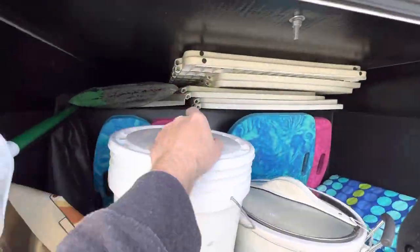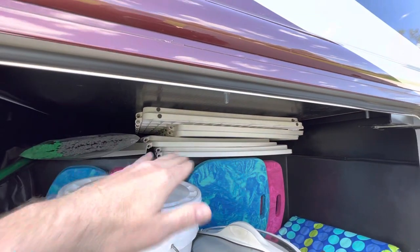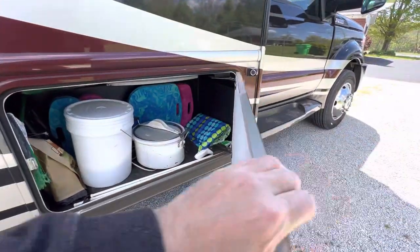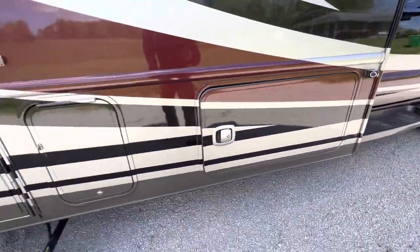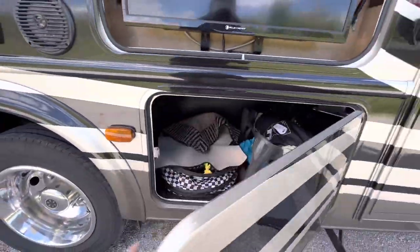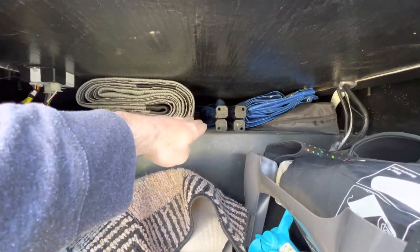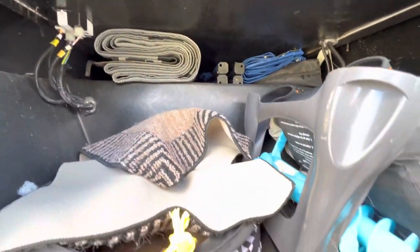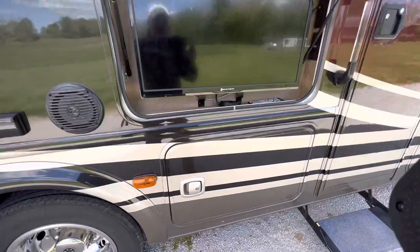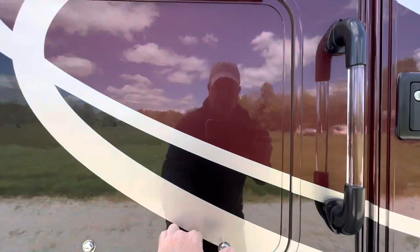It's basically pass-through storage, I believe. Or, well, you can put chairs, all sorts of stuff up in there. And these are rotocast compartments. Slam latch baggage doors, gotta love them. That's in that mudroom. Let's see. Yeah, that's pass-through storage all the way through. Outside stereo, TV entertainment package on this. Let's go ahead and close that before the wind gets us.